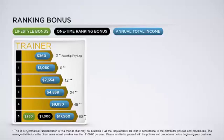And again, I just want to emphasize to everybody that this is a hypothetical representation of the monies, not the actual monies. These monies will vary according to how you build out your business, because what we can't calculate here is your check matching bonus and other bonuses that you may or may not choose to qualify for. So this is called the trainer level, and this is the entry level, and of course we want to encourage people to get in, get started, and really start to grow their business.